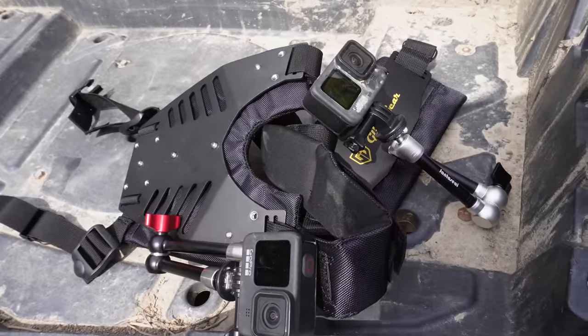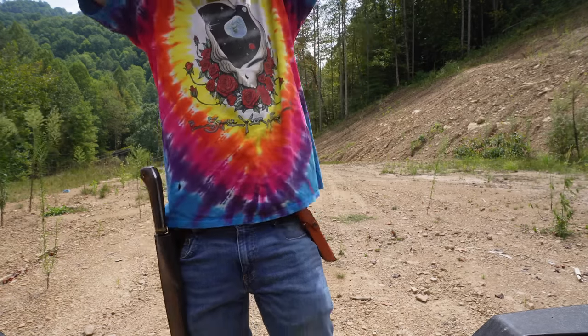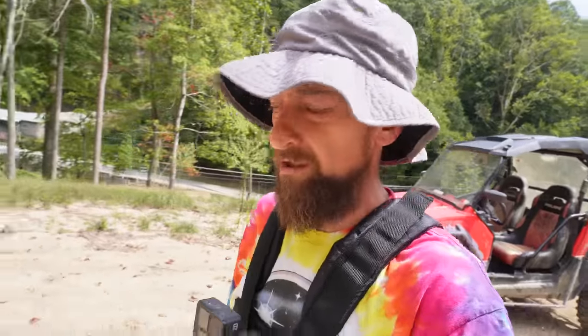Finally getting a chance to put the new vest to work. I hope that's pointing directly behind me. All right, so I know we've been on this piece of property several times, but I want to come up here and see what happened after the flood, because there was a lot of water come pouring down this mountainside, and I want to try to see if I can see actually where it's coming from.